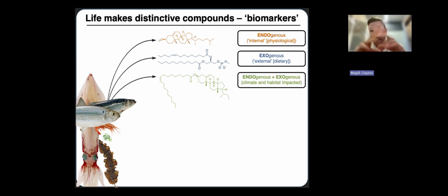Some of these compounds, like cholesterol, for instance, are what we call endogenous. They are internal to the organism, and they are made from carbon that is already assimilated into the organism, broken down, and rebuilt up. These are what I'm going to call internal compounds, and they typically relate to physiology, how that organism is physically composed and how it behaves in a biochemical sense.